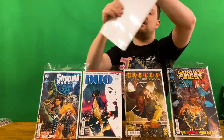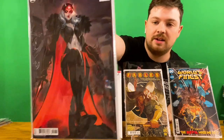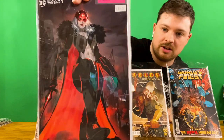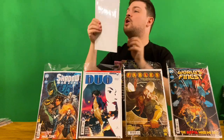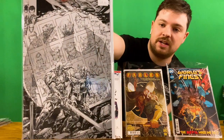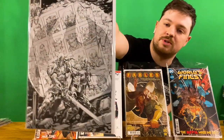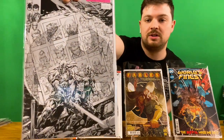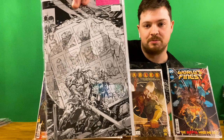Then we have a 1 in 25 variant with Angel Breaker that we are selling for $40. Looking really good. And then we have a 1 in 50 Porter X-Men homage variant. It's the black and white version of that cover. We are selling to our customers for $45. So super cool. Love that one. Cool to see who they put in the little blocks behind them.